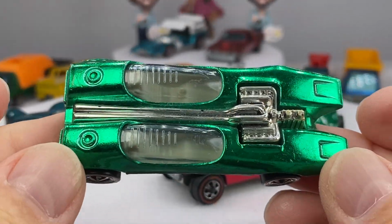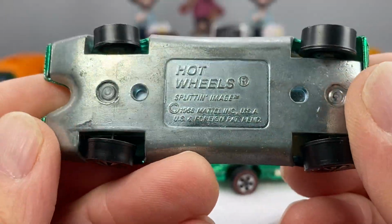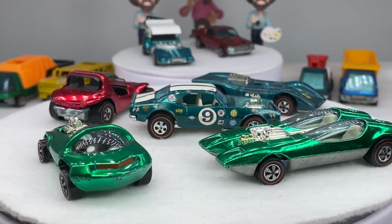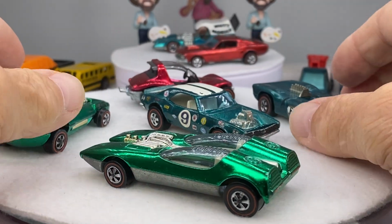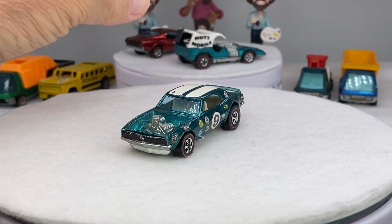And then a split image in green, white interior. Splitter. Not too bad. Yeah, it's a nice green color. I'll put him up here. And then, there's going to be some nice cars here. Let's get these out of the way. Here we go. Get those out of the way. I'll leave that up there.